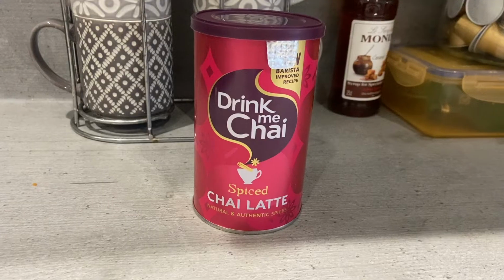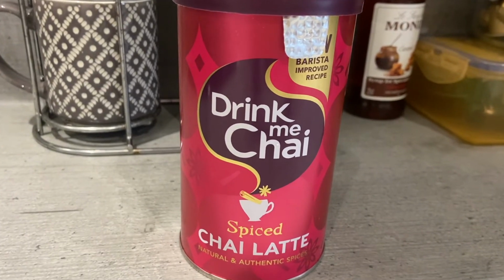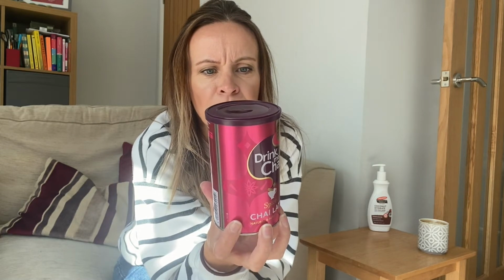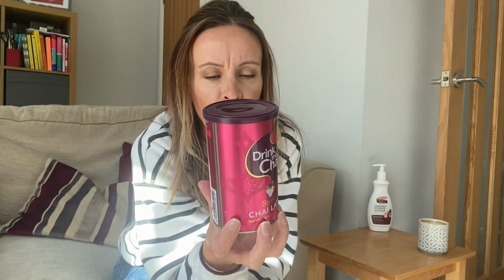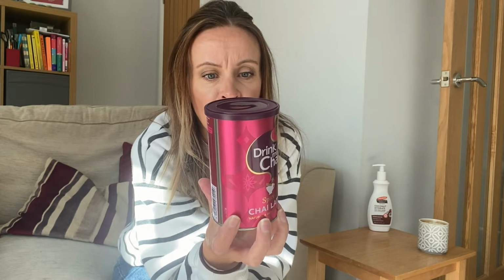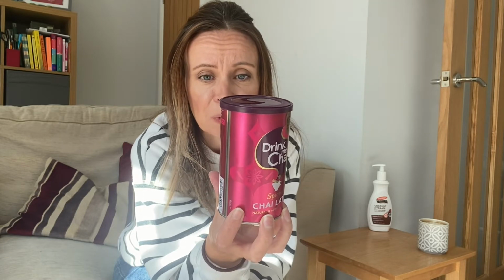This is the chai latte powder, Drink Me Chai. It says it's spiced chai latte, natural and authentic. There's different ways you can make it. It says you can put it in with hot water, which is what I do. You can make an iced chai latte with cold milk. You can even use it in recipes as well, which I've not done, but I'm sure it'll be lovely.